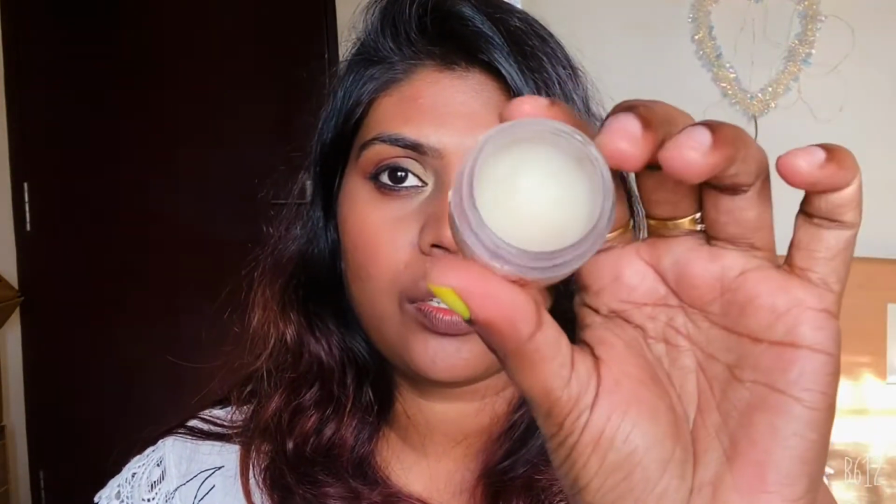The packaging is really lovely, and I'll put that on screen. You can check that out, as well as the price. I think I paid something around 120 or 130 rupees. It retails for around 160 rupees. It smells just like chocolate, and it's just cocoa butter, so it looks like this. It's kind of a thick butter consistency, if I could say. I'm not a lip balm person actually, so this one does the job.